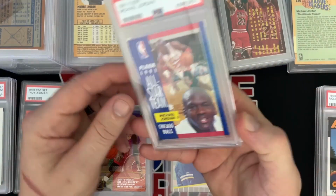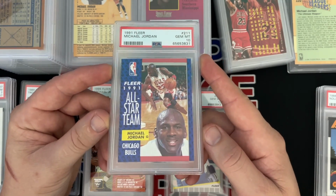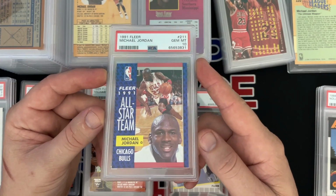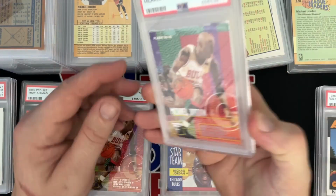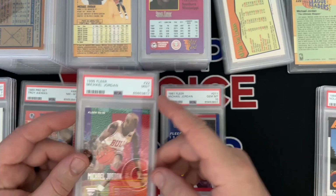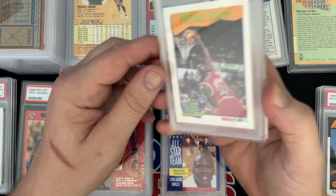This one's going to be mine. A 91 Fleer All-Star Team Jordan and a 10. It's my favorite year of basketball. That card look. So we got a 10 with a Jordan. We got another Hardwood. 95 Fleer and a 9. So if anybody's interested in any Jordans, I'll be moving those.